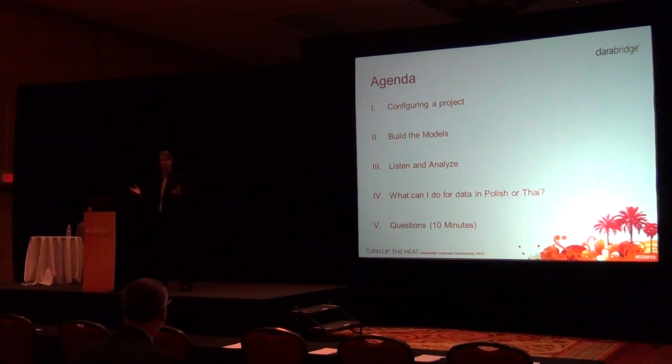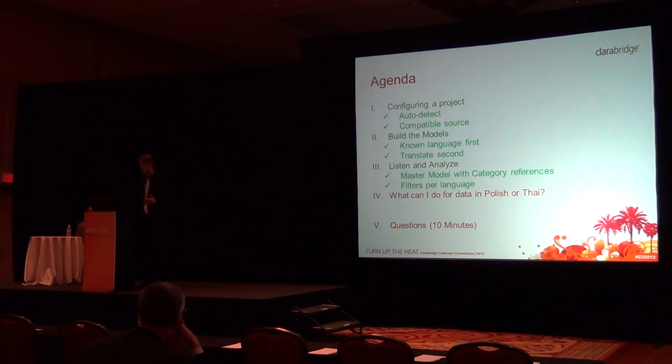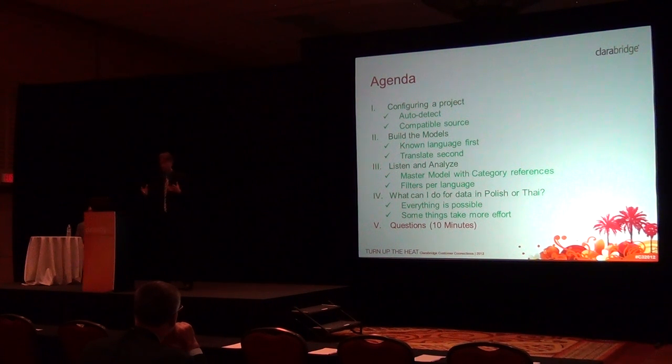Stophe and I, in this session, have discussed configuring a project in a multi-language environment. We said to make sure that your auto detection is turned on and that your sources are compatible. When we go to build out the models, maybe we want to use our main language first, for example English, and then translate into other languages. As we listen and analyze, we'll use a master category tree that will have references to the other language trees, and we'll use language filters to dive more deeply into each of the languages. And when I'm dealing with a language that we don't have a language pack for, everything is possible, and at a high level, the process is the same.